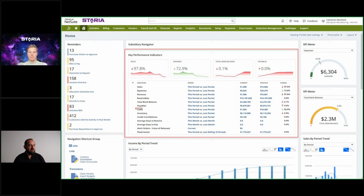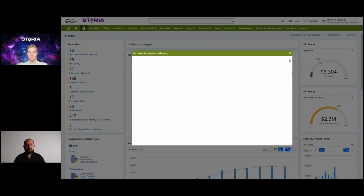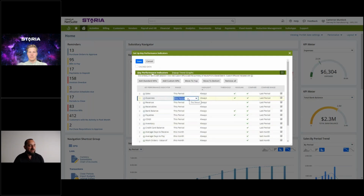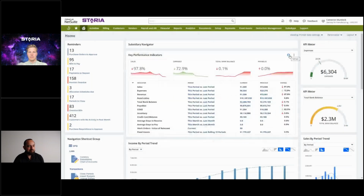For example, I can see my cost of goods sold here, this period versus last period, or I can, of course, change the dimensionality. Sales, revenue, bank balance, any other KPIs can be added here. It is really easy and intuitive to set up a portlet. Just click on the setup button, and then in a graphical way, you can either add a standard or a custom KPI from the list, right? Then choose how you want to analyze this KPI, choose a different period, and how you want it to relate.